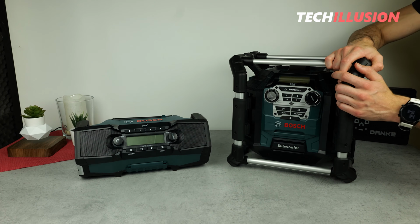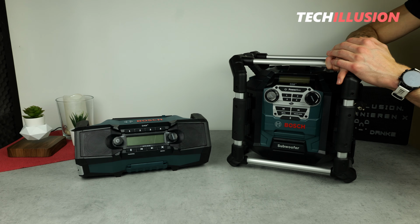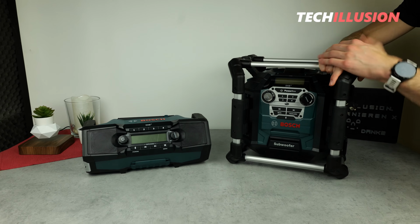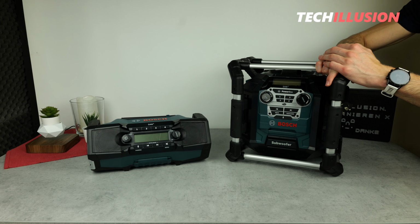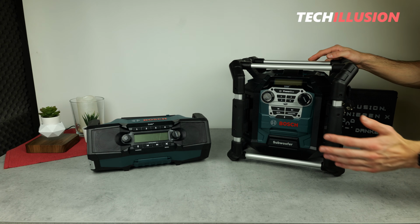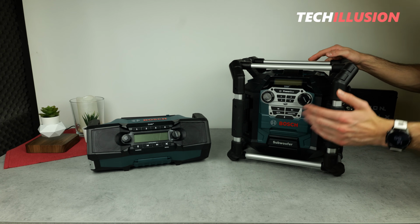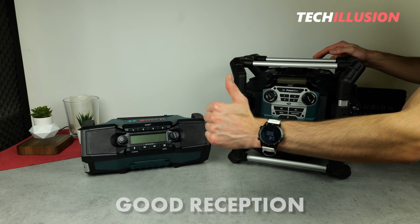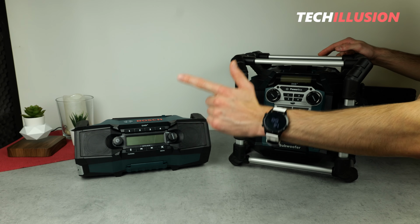There you have it. I hope you enjoyed the brief sound check and that it clearly demonstrated the audio differences between these 2 devices. Now, let's move on to the final conclusion. All in all, it can be said that both devices are undoubtedly excellent cordless construction site radios with good reception, user-friendly interfaces, and ample power.